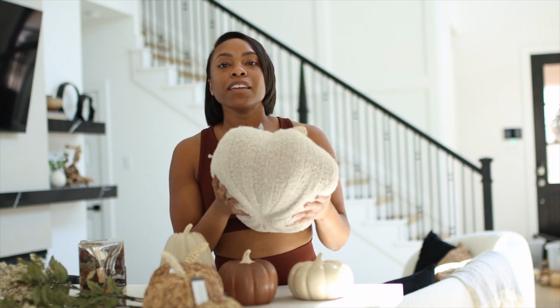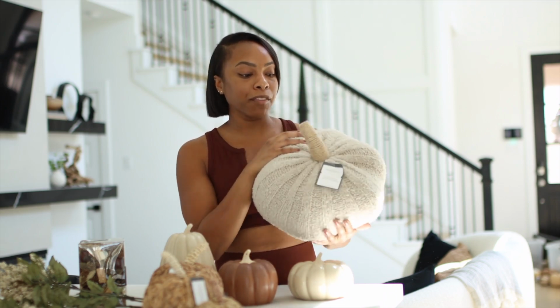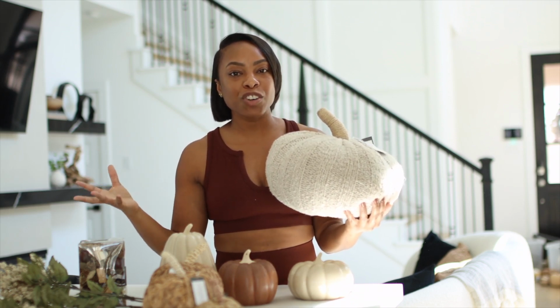So I got a couple of pumpkins, like I mentioned earlier. The first one is this really pretty pillow soft pumpkin from Target. I love the color. It's super neutral, which of course you guys know is my vibe.